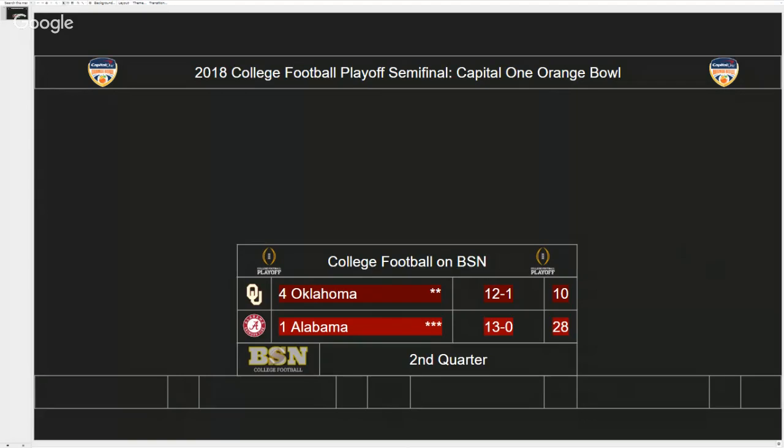All of a sudden, you have 10 straight points for the Oklahoma Sooners on the offensive side of the football. They're about to kick it off here to Alabama. Deep to return, I believe, is going to be Jalen Waddle. I'll be able to figure that out in a second. Austin Siebert set to send it deep, though.